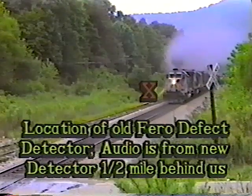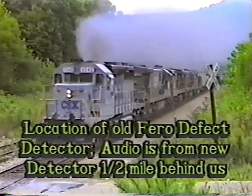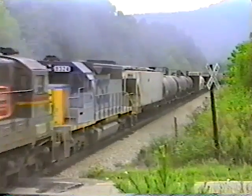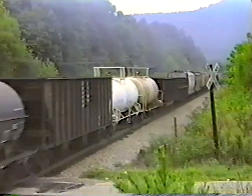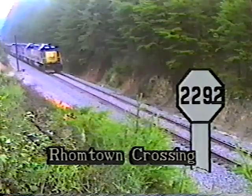No defects. Total axles 370. Speed 020. Length 6562. CSX.